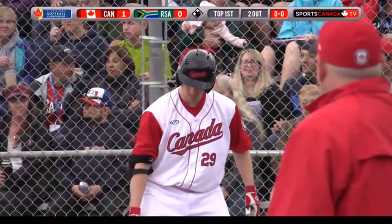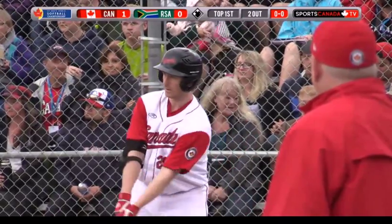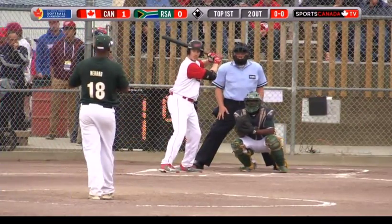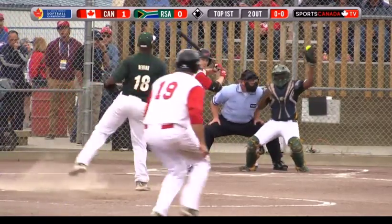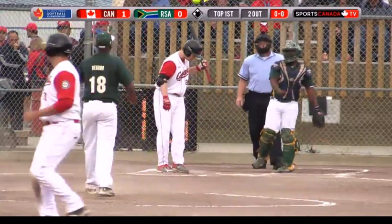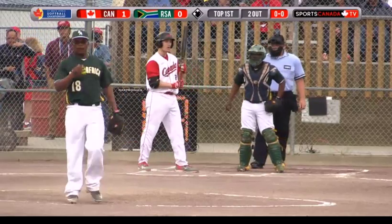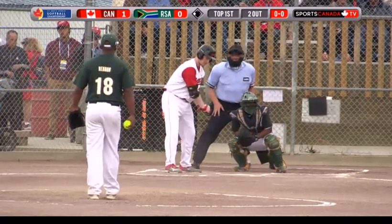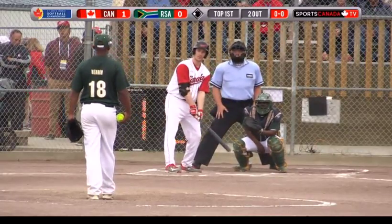And now Derek Mason will come to the plate. Derek not playing too far from home here in Whitehorse. Derek makes his home in Vancouver. 2 down here in the inning. Canada up by a score of 1-0. Runner on second, Mark Johnson.